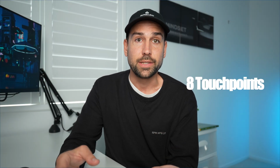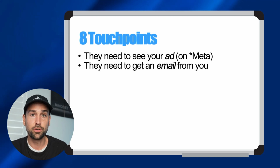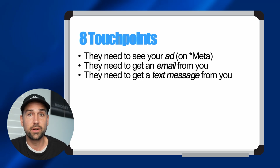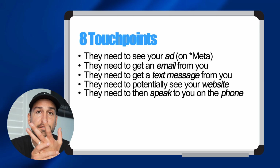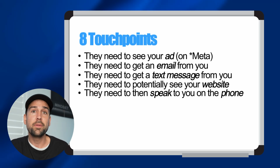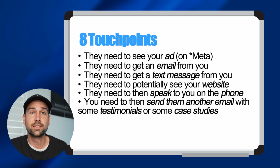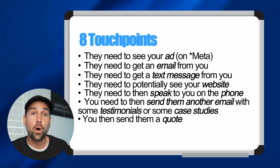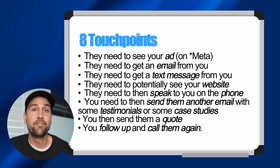Now, this is relevant to every business, in fact, but specifically service-based businesses where you need a lot more trust, okay? 8 touch points. That means they need to see your ad on Facebook, right? They need to get an email from you. That's 2. They need to get a text message from you. That's 3. They need to potentially see your website. That's 4. They need to then speak to you on the phone. That's 5, okay? Maybe you then send them another email with some testimonials or some case studies. That's 6. Maybe you then send them an invoice, a quote, right? That's 7. And then maybe you follow up and call them again, and that's number 8 before you actually book them in.